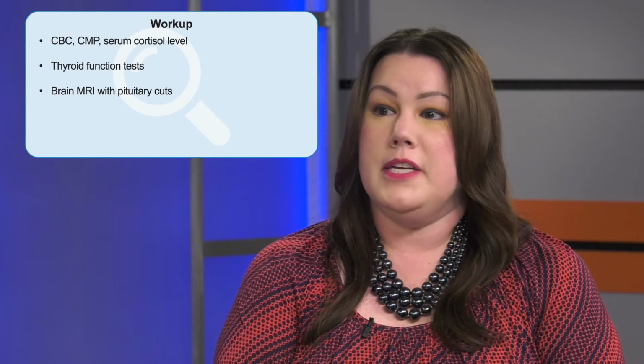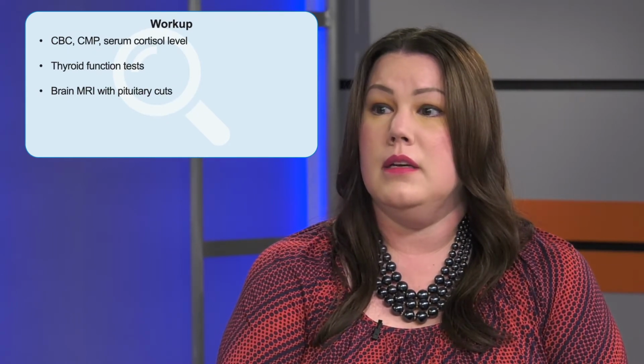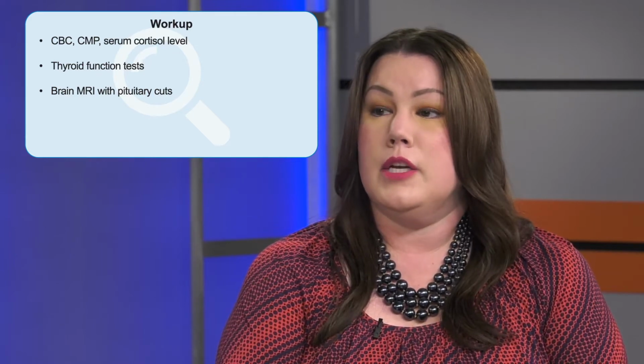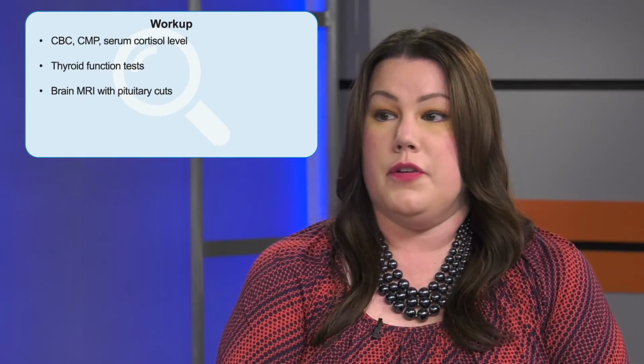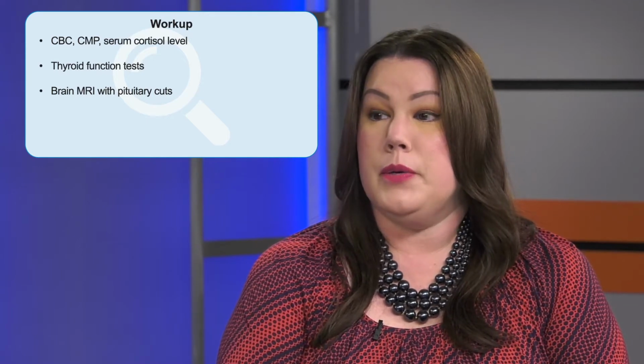And we're going to work these patients up. We're going to do a full lab panel, CBC with diff, CMP, serum cortisol level. We'll check their thyroid functions, and we'll do a dedicated brain MRI for pituitary cuts.